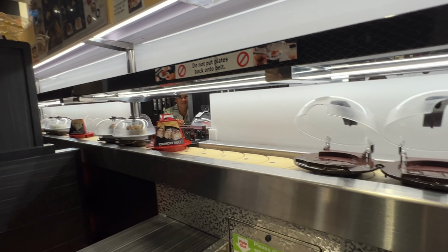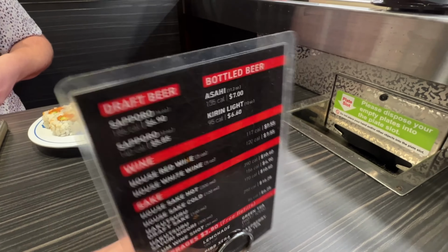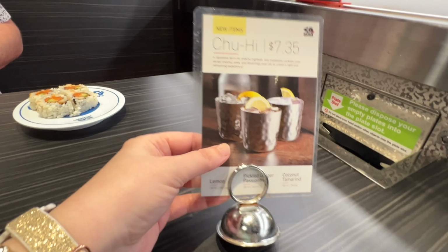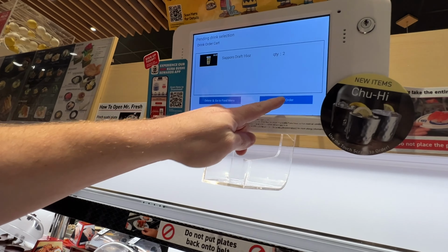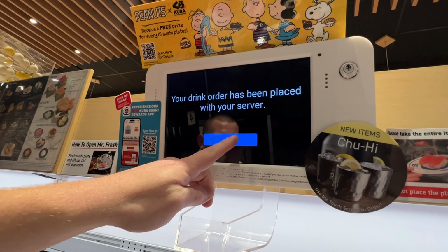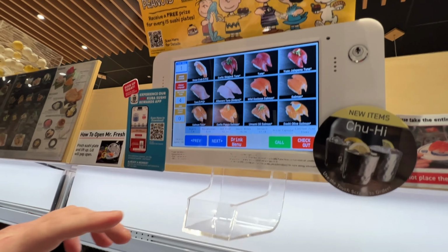This is so fun. Here's a look at the drink menu that's on the table if you guys wanted to pause and take a look at that. It's also on the screen if you wanted to scroll through. Oh, you got to place order. There you go. Okay, so drink order's been placed.